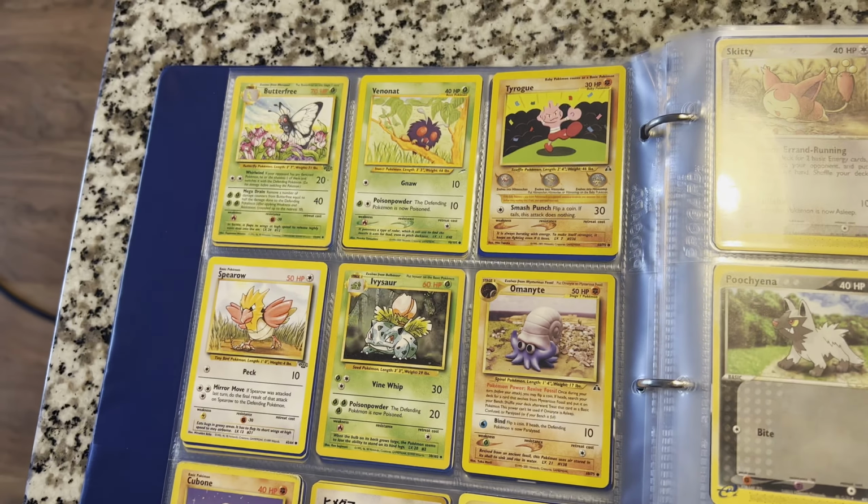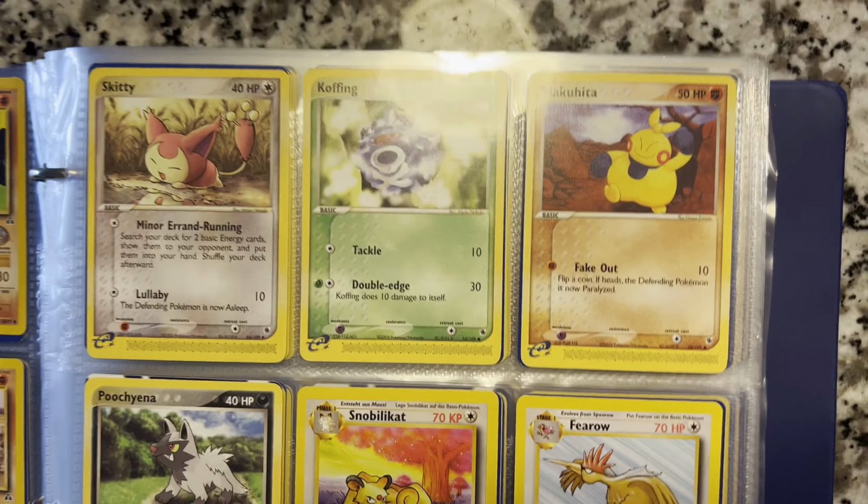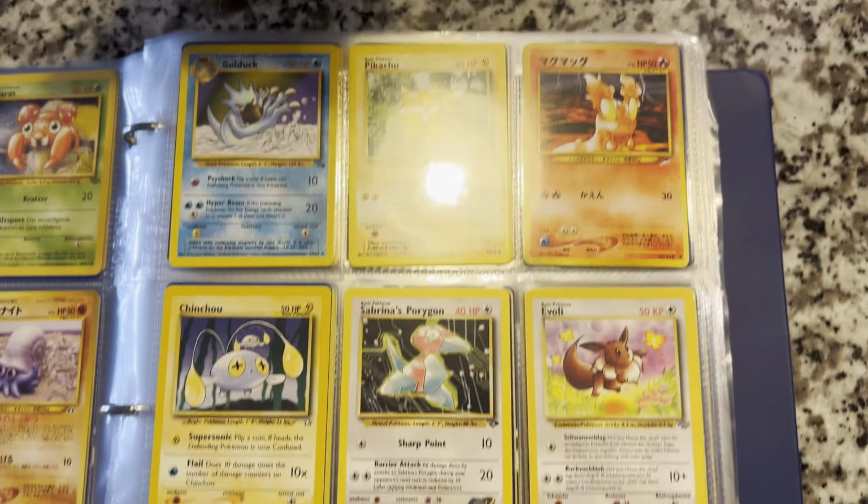And it's weird that they sold Japanese cards somewhere. They must have been imported somehow. From my understanding, I got all these cards from Toys R Us back in the day. So these are just some of the cards.